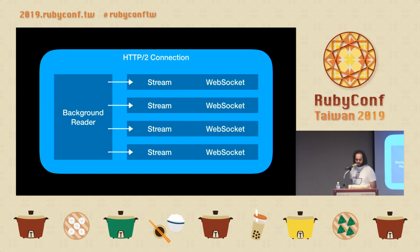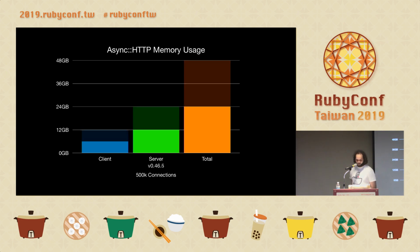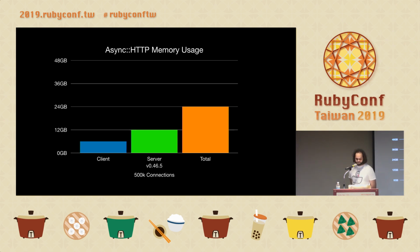By carefully exposing the stream I/O to the client code, which was invoking the partial hijack, it was possible to reduce this to 1 task per connection. While this might not seem like much, the total memory usage, which was around 48 gigabytes for 500,000 connections, dropped by almost exactly half to around 24 gigabytes for 500,000 connections. That is 16 kilobytes per connection. This was the last step required to run this experiment, both client and server within 64 gigabytes of memory.